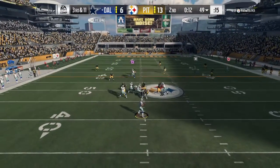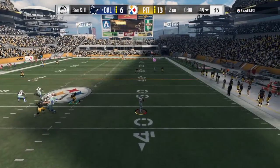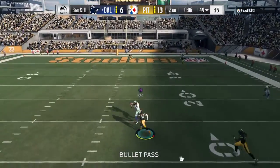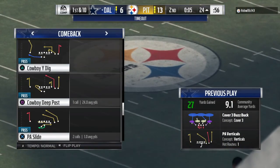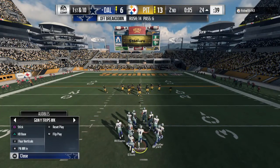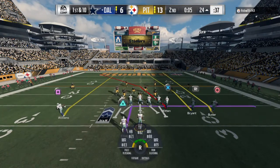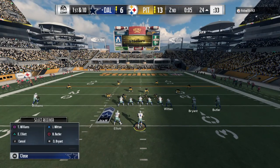Prescott off play action. Eluding the pressure right. And he finds his man. That's Butler. And they'll burn the timeout with 5 seconds left. A chance to try to add 3 points before heading to the locker room. No move for the field goal unit. They're going to go here with 5 seconds left.